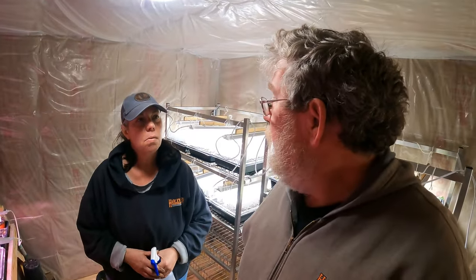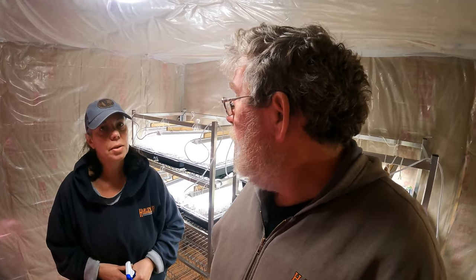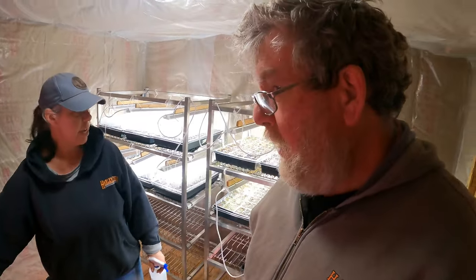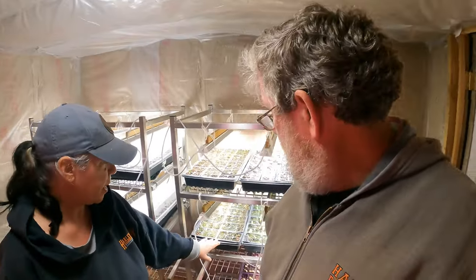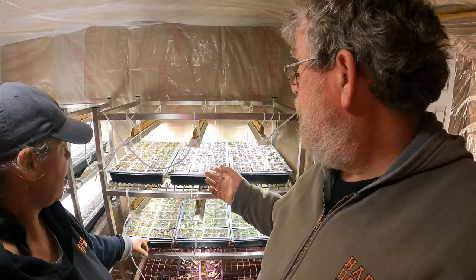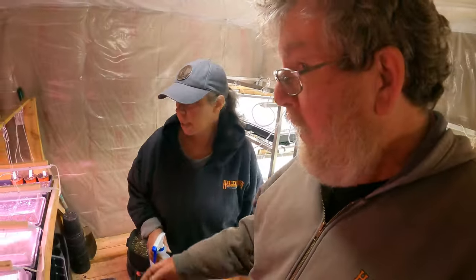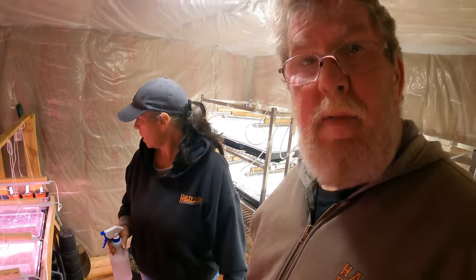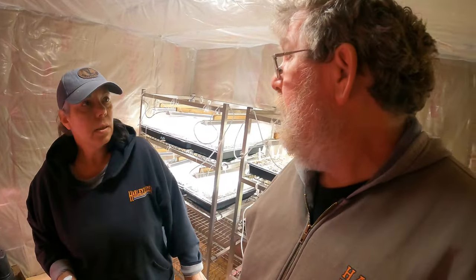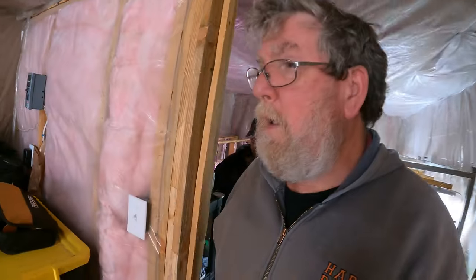Probably, I don't know, 1,500 plants? Oh, maybe even more. Maybe more? Because each tray that I did with little cells holds 72 cells. And in here there's 10, so that's 700. Yeah. There's another 5 over there. So yeah, pretty close. Plus, there's a bunch out in the greenhouse, too. Cool.